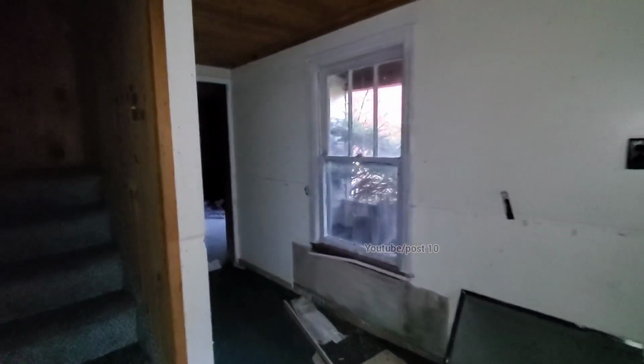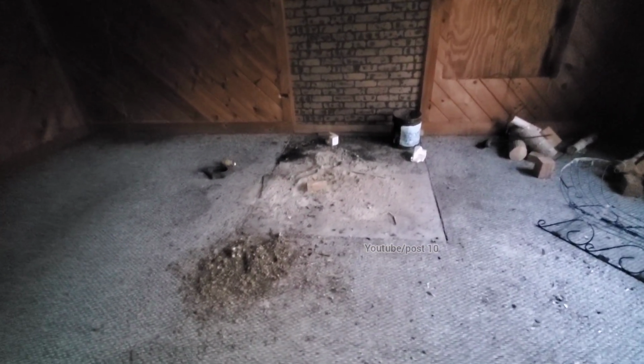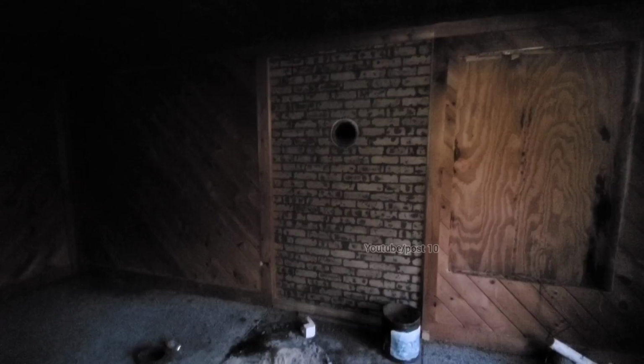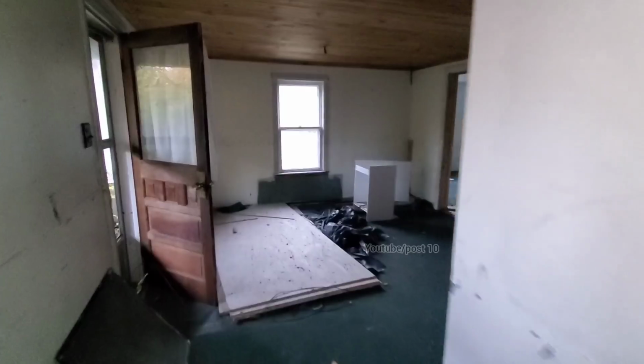And let's see what's in this room before we head upstairs. Oh, it stinks so bad in here. There's a big pile of feces in here. Oh, that's what it is. Either a cat or a mountain lion. Something's using the fireplace ash because there used to be a wood stove here. They're using it like a litter box and it stinks. It's probably some form of cat. Maybe a mountain lion. You never know what you could find in here.